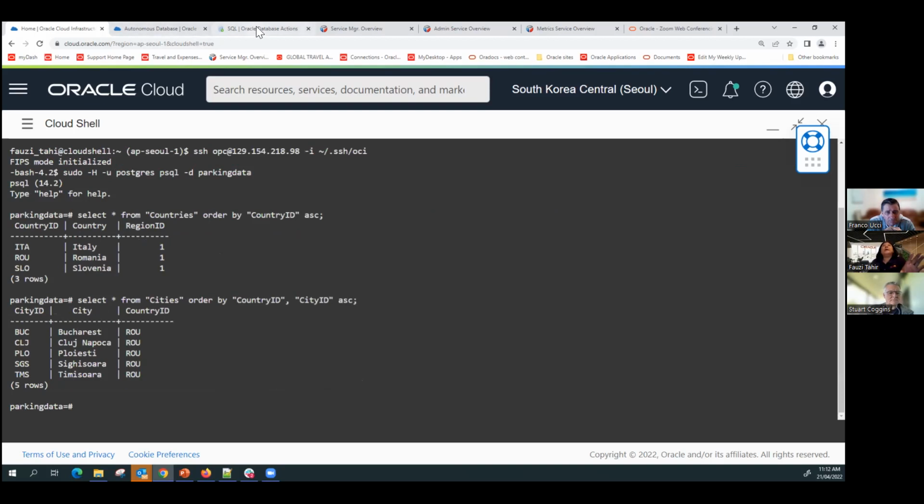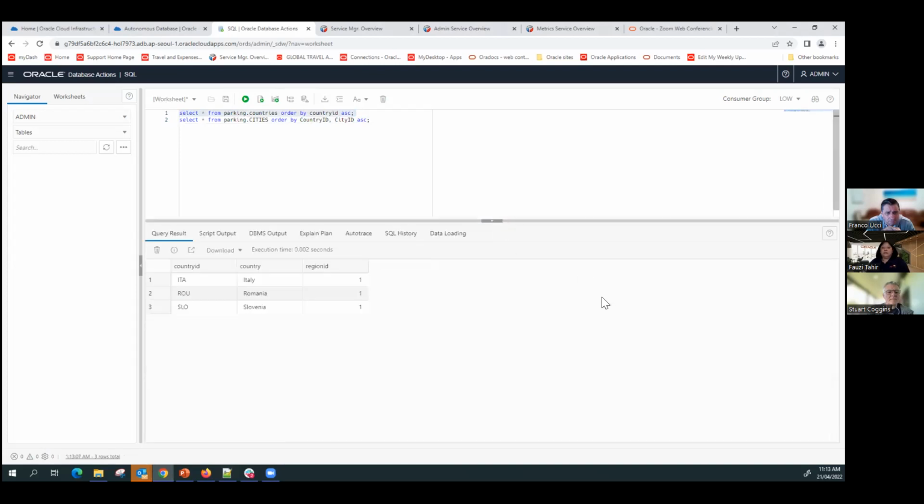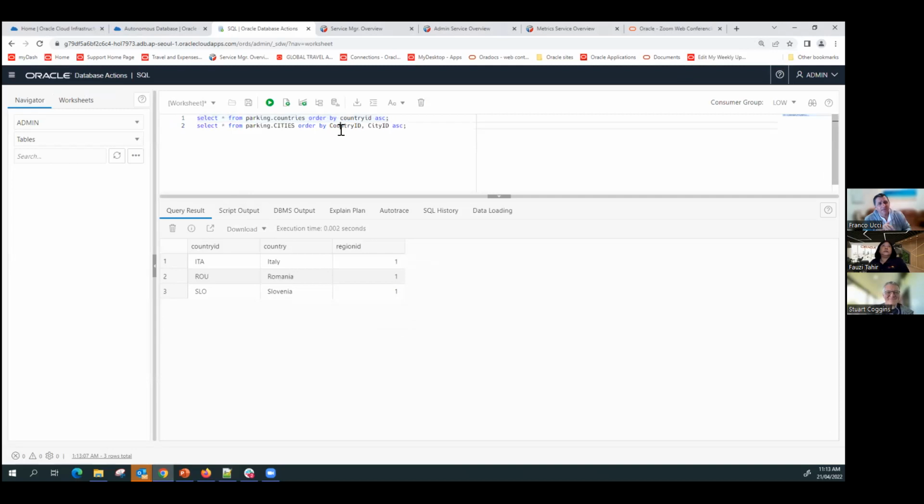Now, if I do the same select statement, just copy and paste the one for the autonomous database. And here we go. Okay, so the first one, the countries, you should see 3 records. And let me pull that up a little bit. Increase the size. Thank you for that. You don't even have to tell me now. And then we'll do the cities one as well. So baseline, like for like. So this screen is the target database, and yes, the one that looks like a terminal is the source Postgres. Absolutely. Thank you.